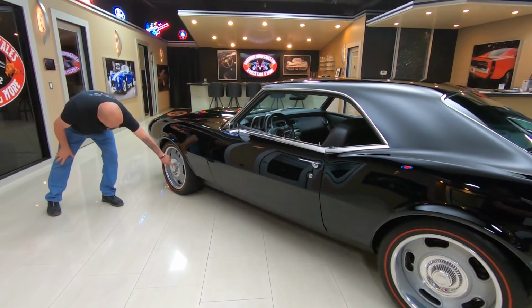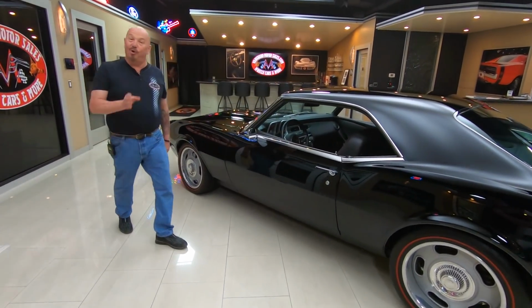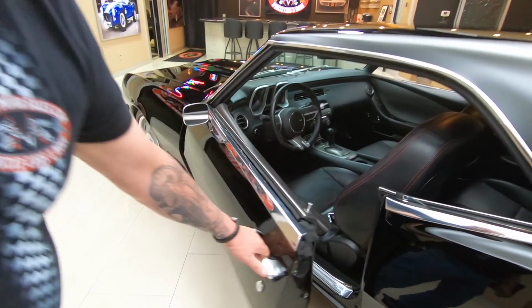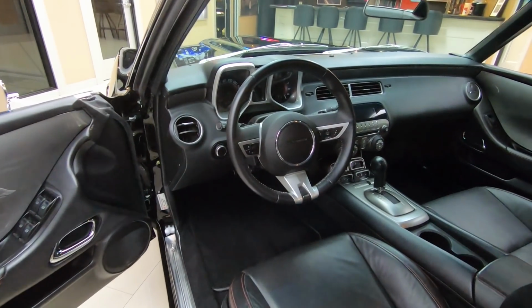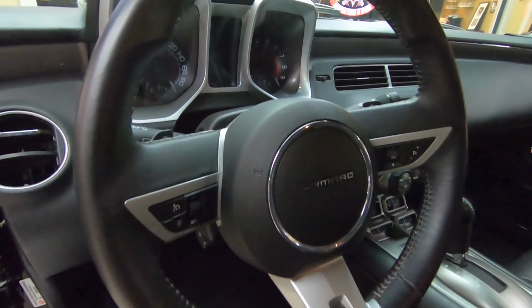And yeah, I see Corvette right there. It's got Corvette brakes up front, Corvette spindles. Man, she's sweet. And look at this interior. That is 2010 Camaro interior in this thing. And yeah, that interior is hooked up to something special too.